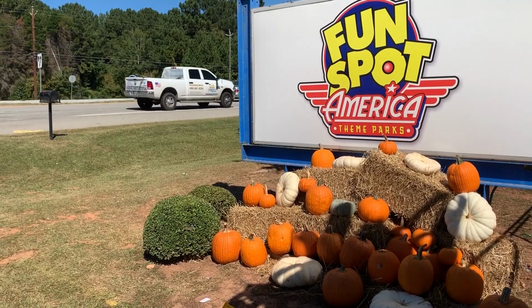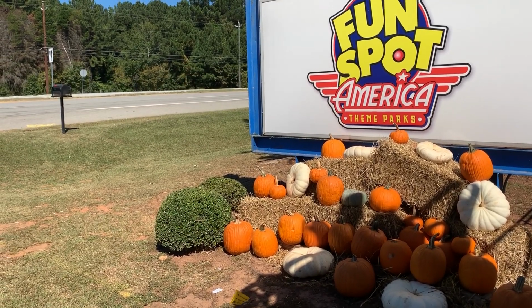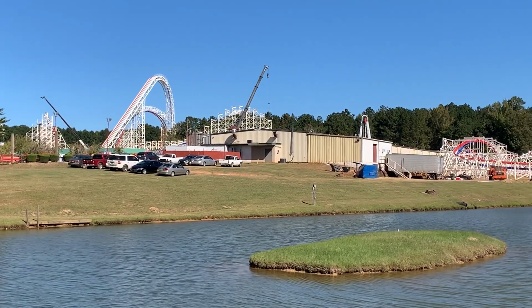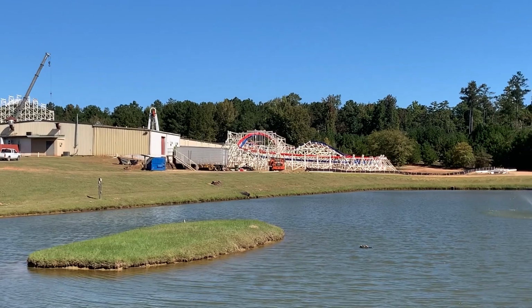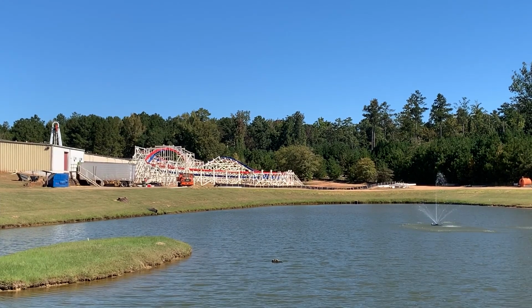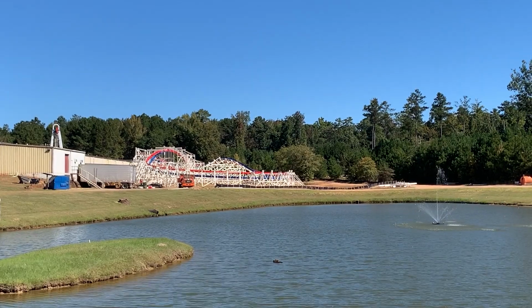Getting into the ArieForce One construction updates now. I made my way back out to Fun Spot Atlanta this Saturday to check in on the progress of ArieForce One construction, and I was super pleased with what I found. Upon entering the park, it was clear that RMC had continued construction on not only the Outerbank airtime hill, but also the big drop. So I went ahead and headed to the back of the park to start these construction updates how I always do, by checking in on the progress behind the arcade.